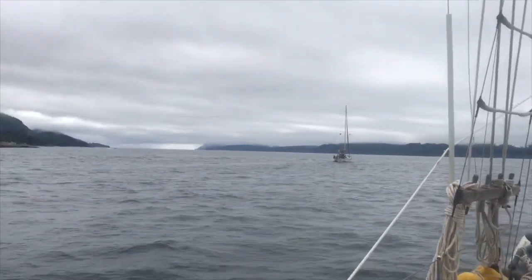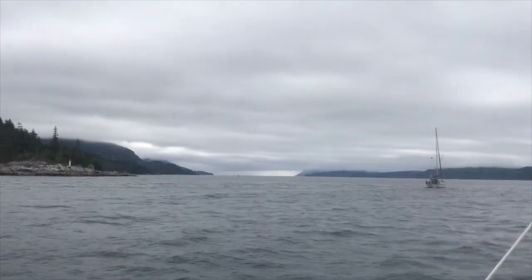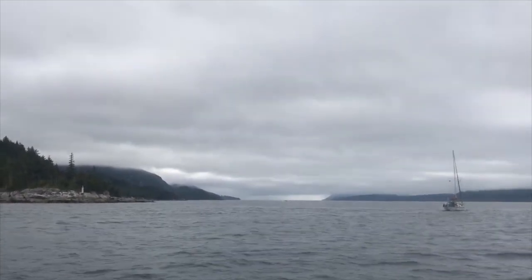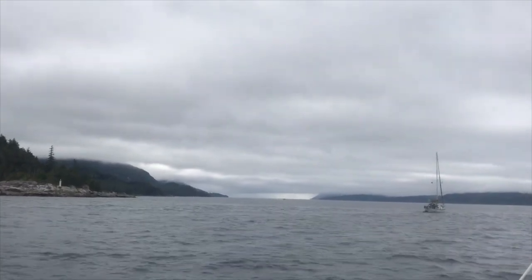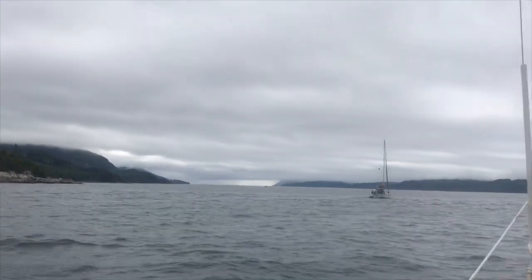And there's Colin. And we're headed that way. Not sure how far yet. We're going to see how we do. At least Port Neville, maybe farther. Have a great morning. Afternoon for you guys now, I guess.